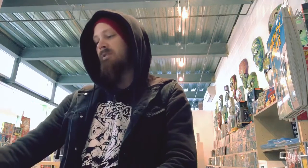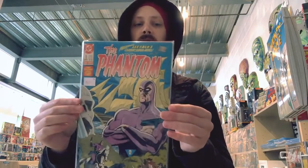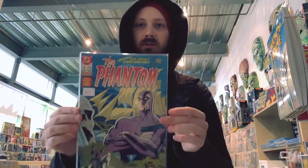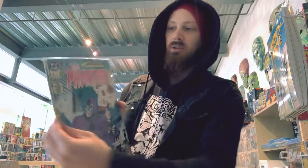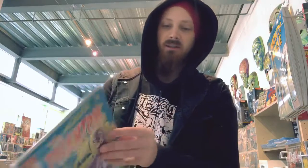Now for DC, for miniseries, something a bit random here. The Phantom. Not the Marvel run, but the DC run of the Phantom. So it's the 4-part mini. It's $25. They're all really nice copies in there. Definitely worth a read if you're a Phantom fan.